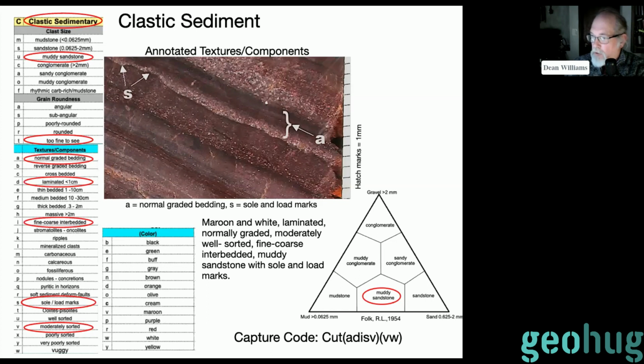And it's moderately sorted. Then you move over to color. In pyroclastics, color doesn't give you much advantage. And that's why I don't use it, because the colors can change so easily. And in sediments, color has a lot more primary importance. So that's why colors are used in the classic sediments. White. And so there's the code, and there's the ternary diagram showing why I took muddy sandstone as opposed to any of those other types of classic sediments.